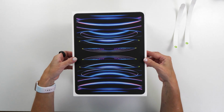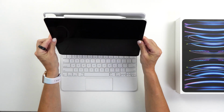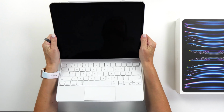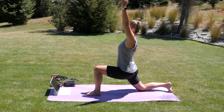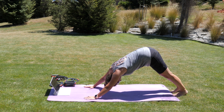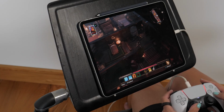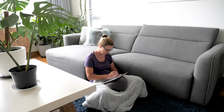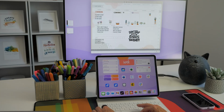Since I got the new M2 iPad Pro a couple of months ago, I've decided to use this as my main computer. And it made me realize that I'm not just using it as a computer, but to do so much more. So I wanted to share with you all the ways this device helps me stay organized, productive, and entertained throughout the day. Of course, not every day is the same, but I try to have some sort of routine to free up my headspace for as much creativity as possible.